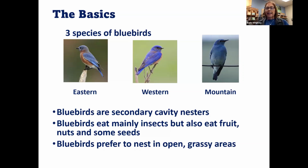Bluebirds eat mainly insects, but they do also eat a lot of fruit, nuts, and some seeds. If you've been putting out black oil seed because that's what your grandparents fed, and you've noticed that your bluebirds never come to your feeders, that's because bluebirds aren't able to crack shells. So you need to provide foods that they're able to eat. And we'll go into some of those different foods as we go on.